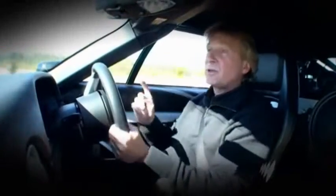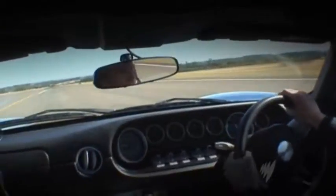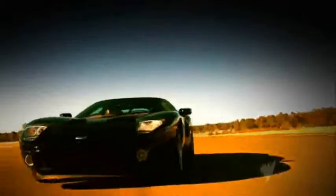The thing about this GT is it's special. Look where I'm sitting, right-hand drive. This is the first right-hand drive Ford GT in the world. This latter-day GT40 is model number RHD 001, the first of only a handful of right-hookers being built.